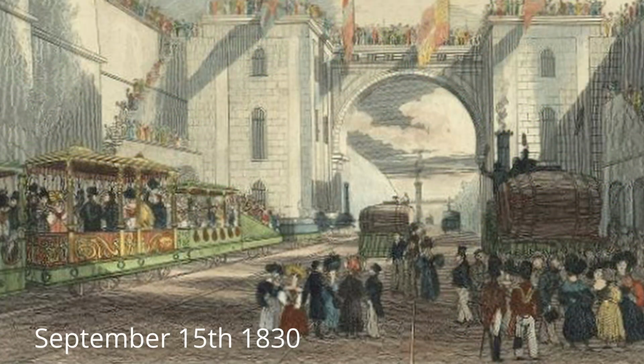Hello everyone, and welcome to one of the oldest railway stations still in use in the world, and that is Edge Hill railway station on the outskirts of Liverpool. Opened in 1830, and although you can't see it from the images that I can show you, the original station is still down here.